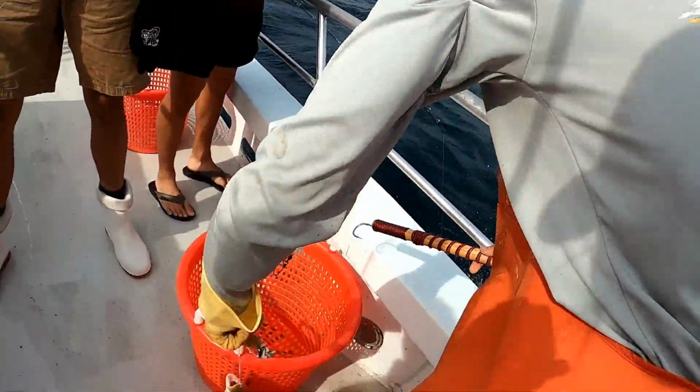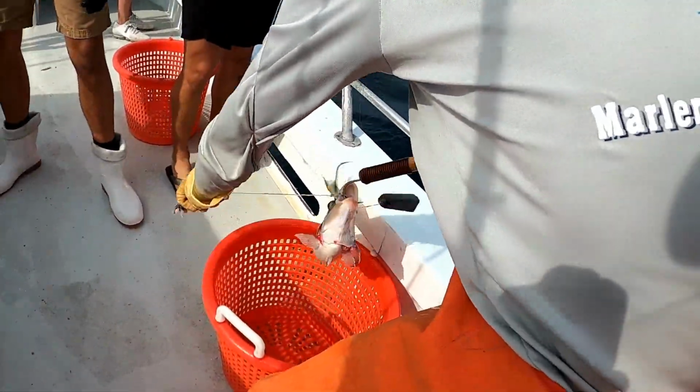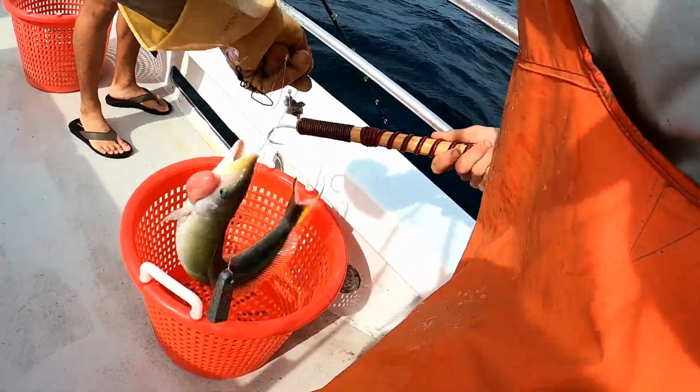Be careful, there's a reason they're called that. Because he's real slippery and they'll bite you. It's a slippery game.